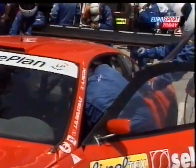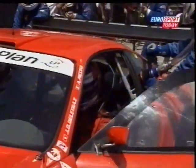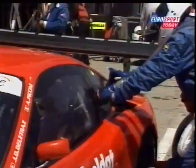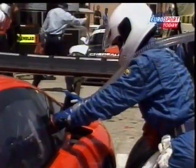In the American Le Mans Series, in these big front-engine cars, they use asbestos in the boots to stop that happening, because roll cage temperatures and pedal temperatures get up to 200 degrees Fahrenheit.